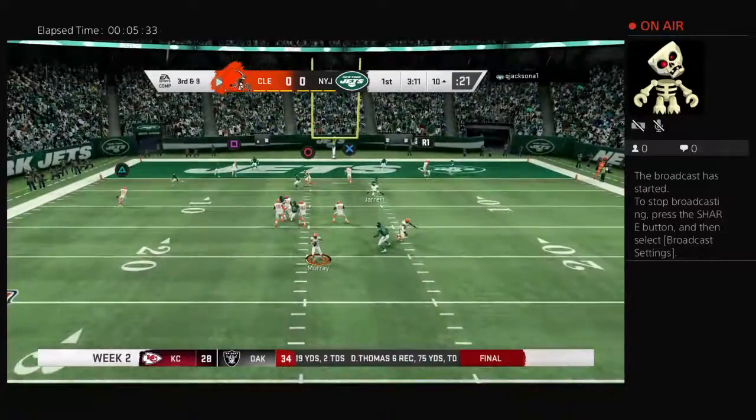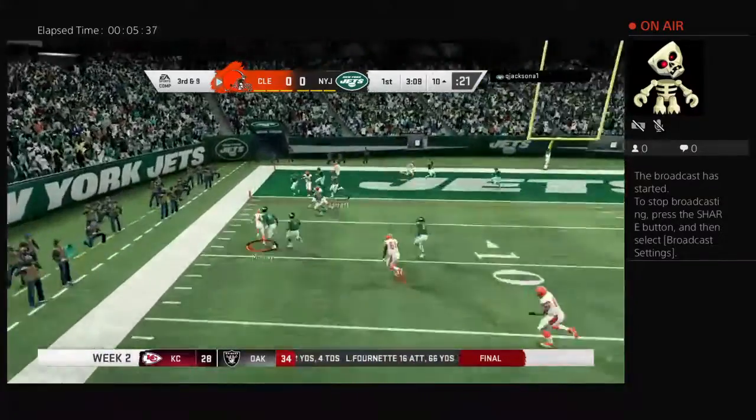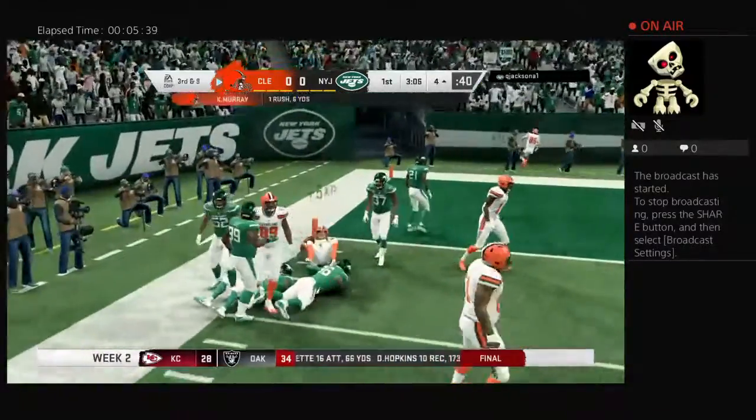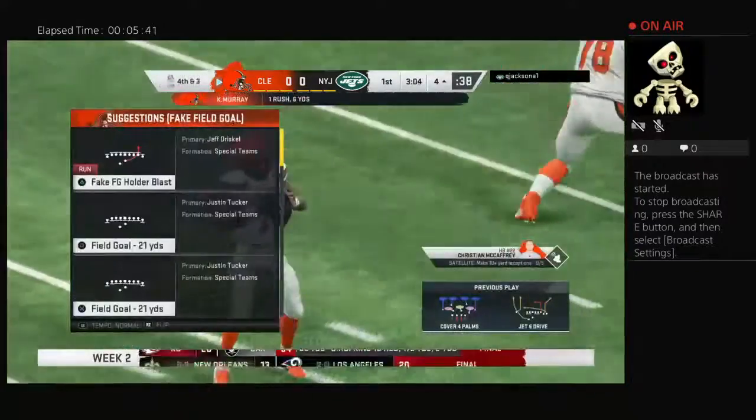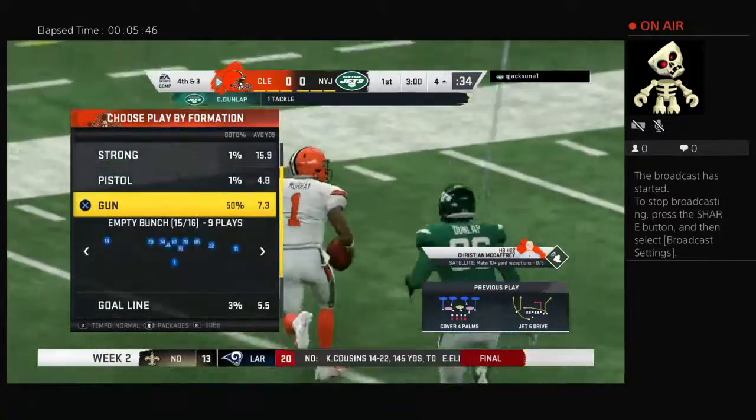Throwing is Murray on 3rd down. Forced out to his left. He may try and run for this. And they'll get him down about 3 yards short of the first. Decent gain on the scramble to 6, but now it's 4th.